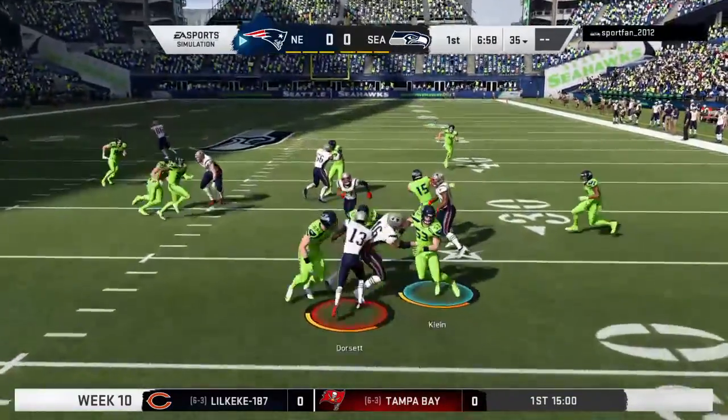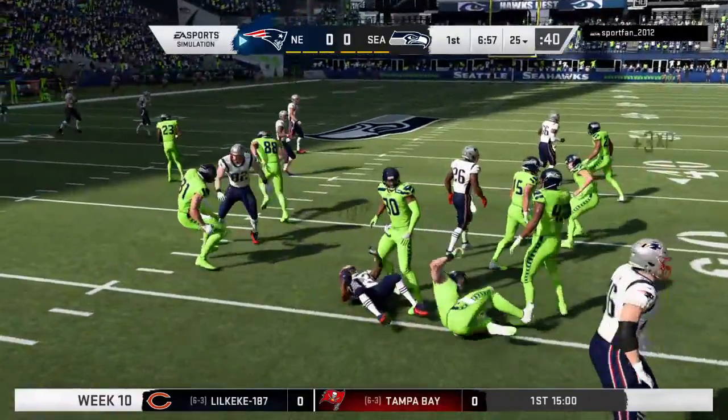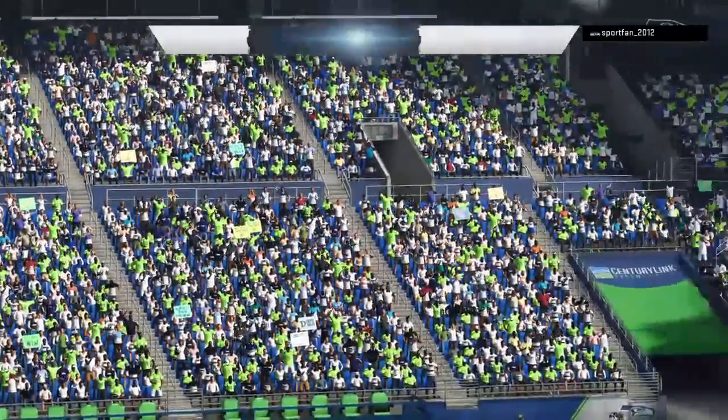This is fielded at the 2. And not a bad return here. He gets it out to the 25-yard line.